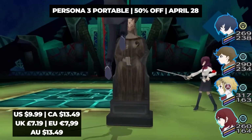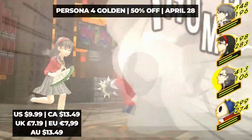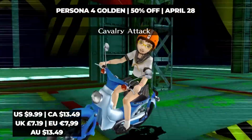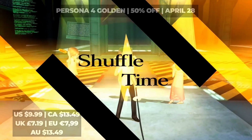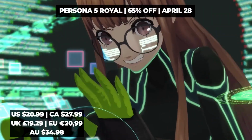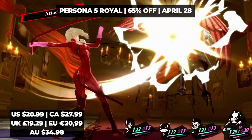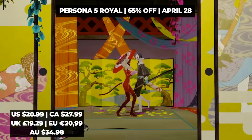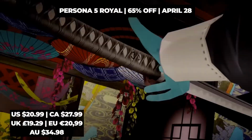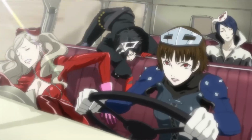The wonderful JRPG Persona games are on sale again, this time for cheaper than they've ever been before. Persona 3 Portable is on sale for 50% off, as is Persona 4 Golden. That's a pretty darn good deal for those 2 classic games. Persona 5 Royal gets its biggest discount on the eShop, 65% off the MSRP price. I consider Persona 5 to be one of the best JRPGs on the Switch. It's absolutely worth getting at that discount. Just make sure to set aside some serious time for it. It'll take you at least 100 hours to see the end in that game.